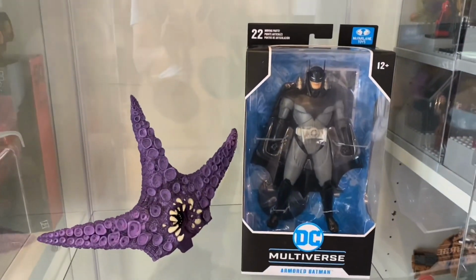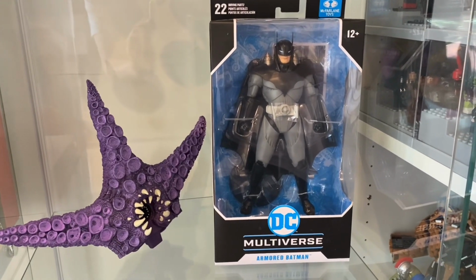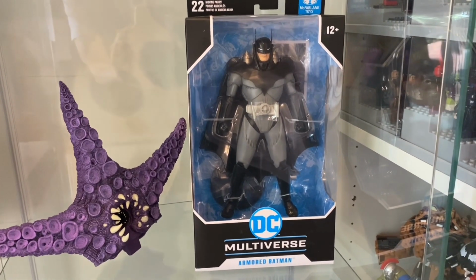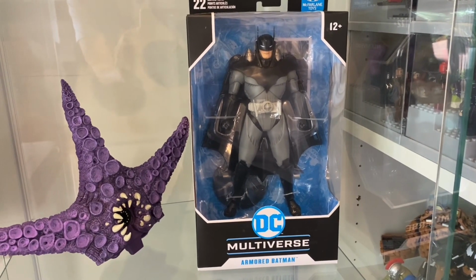And finally, I've got Kingdom Come Batman, the Armoured Batman. I haven't opened him yet. I'm not sure if I want to. I'm not sure if I want to keep him or not. To those who've opened him up, should I keep him or should I sell him? He's a cool looking figure, but I just don't know if he has a real place in my collection.